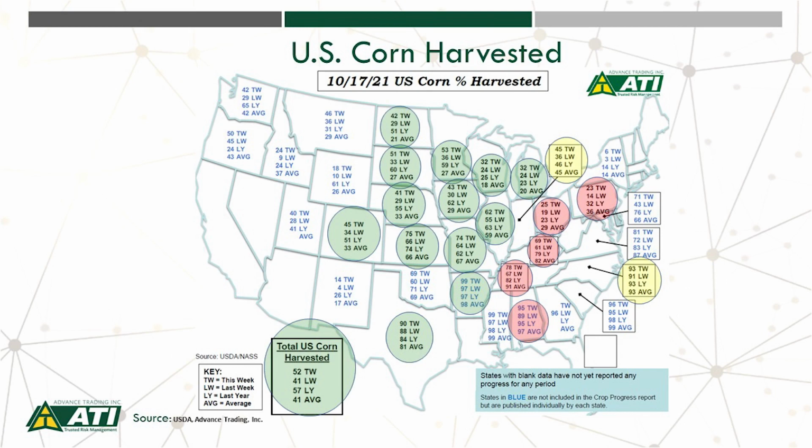The green circles imply harvest progress for this year above the 5-year average. Red circles imply harvest progress for this year below the 5-year average. And the yellow circles imply harvest progress that's unchanged compared to the average. Nationwide at 52%, that's actually slightly below last year, 57%. However, it's well above the 5-year average of 41%.